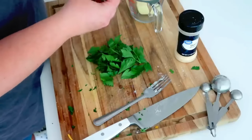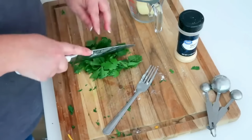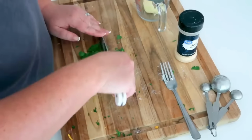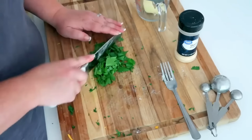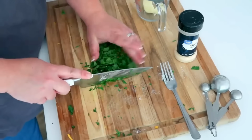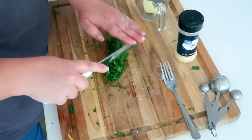So again, I'm just picking off some parsley leaves. I'm going to give those a good chop. We're going to add that to our butter. We're going to put that in the microwave and get it nice and melted so that when we take out our biscuits, they'll be ready to go. We're just going to pour this right on top. They'll absorb a little bit of it, and they'll be so delicious and buttery when we eat them with our soup.